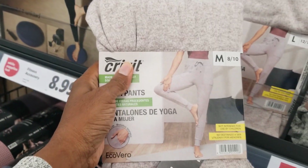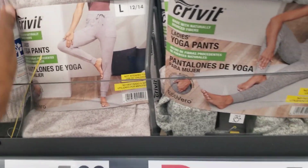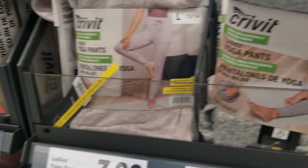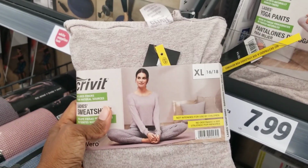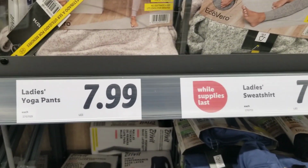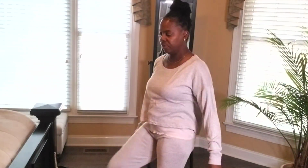These yoga pants were made in Bangladesh for the grand total of $7.99 and $7.99 for the sweatshirt. This was such a steal. I had to try. I ended up buying two sets, one in gray and the other pink.